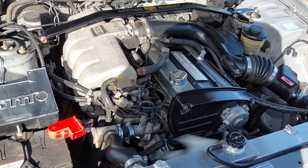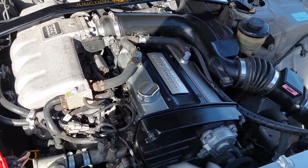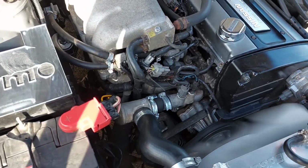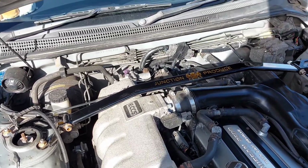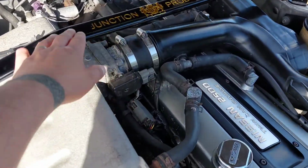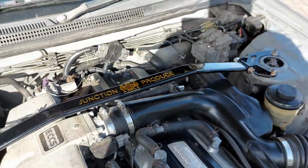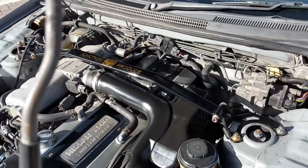Right, fair enough. It's got painted cam covers, new viscous fan, HKS intake, all the jubilee clips and everything were replaced because they've all got those crap tie straps that hold the hoses on. Strut brace, obviously, revving the Junction Produce there, custom strut brace, may I add. Yeah, man, that's about it.